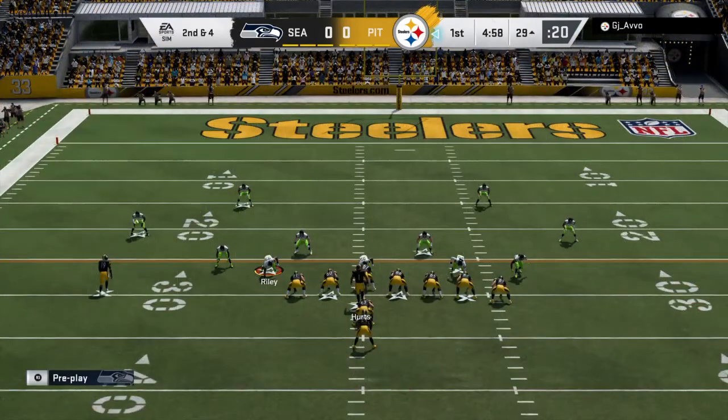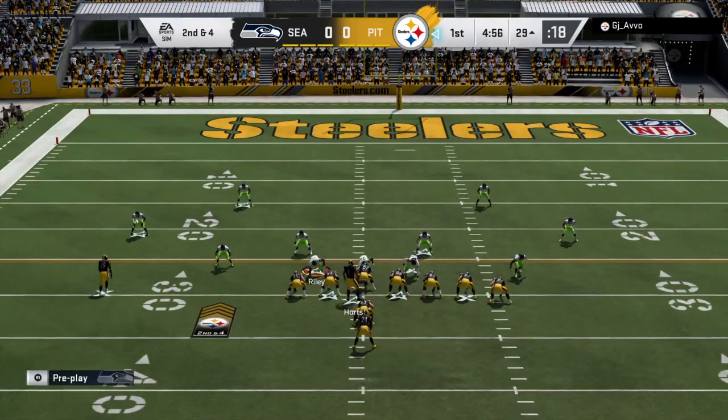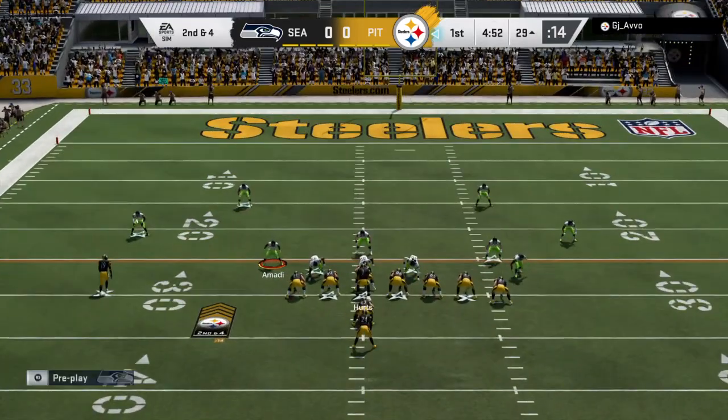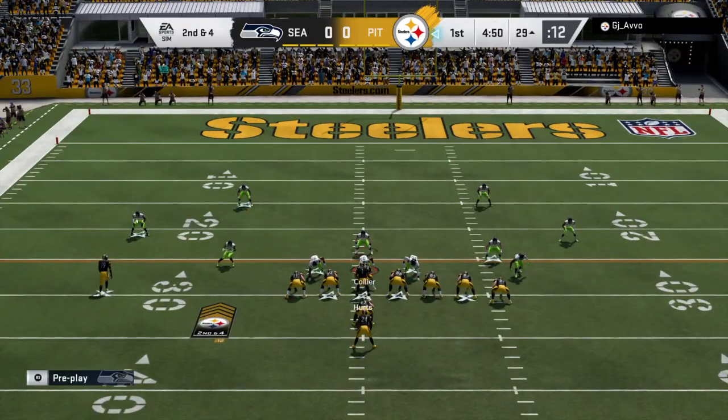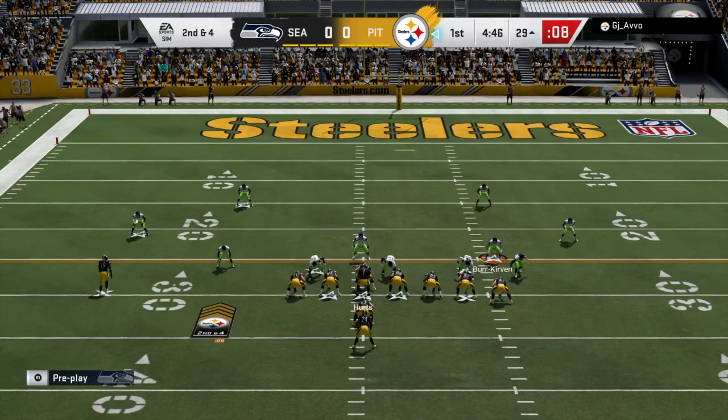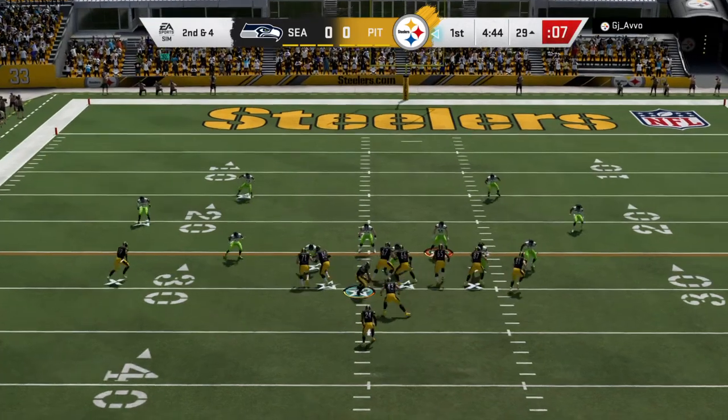The last run got six, now second and four. Get that quarterback at all costs. He's coming, double up, double up. He's coming, double up. Check, crunch, crunch, crunch. Watch twist, watch the up.